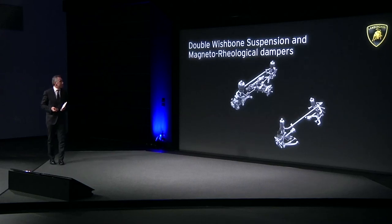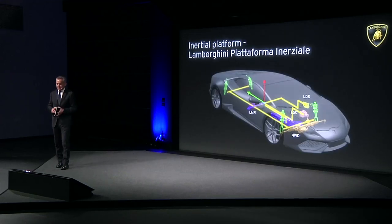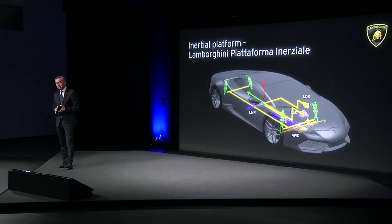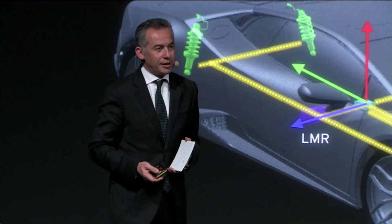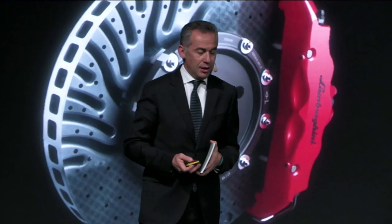The double wishbone suspension and magneto-rheological dampers. And something that is really new, and I will explain later in a better way, that is Lamborghini Piattaforma Inerziale, something that is derived from the aeronautic industry and for the first time applied in the car business.